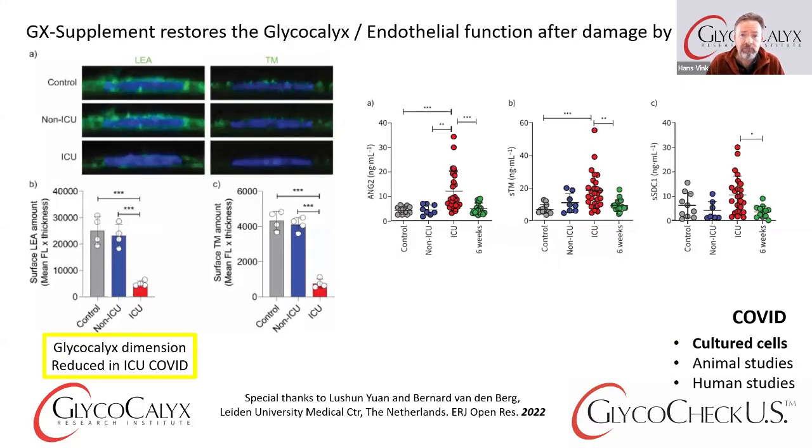So some more data from that same study. In addition to measuring the presence of your glycocalyx, we also measured the expression of an anti-blood clotting molecule on the surface of your endothelium called thrombomodulin. And similarly, if you lose your glycocalyx, not surprisingly, you also lose a lot of protective molecules that are associated with glycocalyx on the surface of your endothelium.